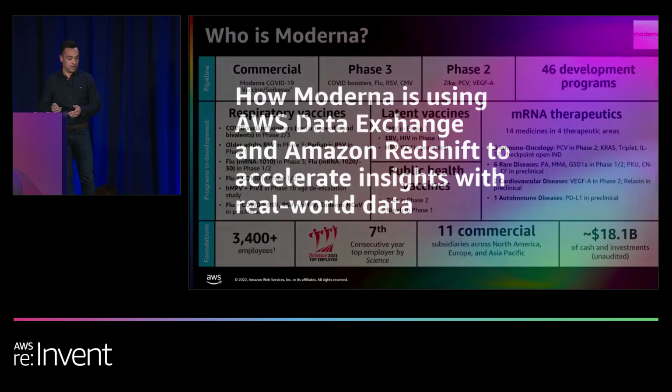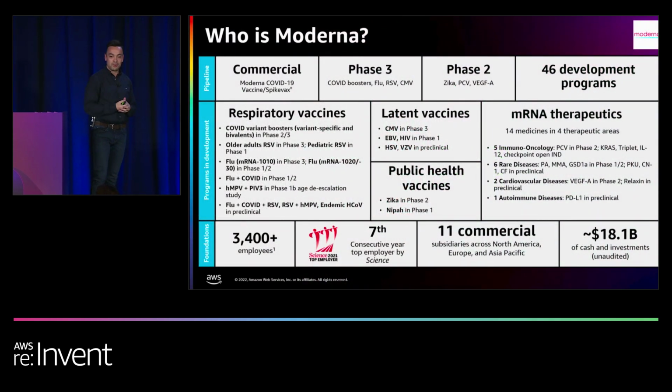So let's start by talking about who Moderna is. Probably some of you have heard of us, especially in the last couple of years. We make a vaccine called Spikevax. But we are a Massachusetts-born company. We were founded more than 10 years ago with our only mission to deliver on the promise of mRNA science to create a new generation of transformative medicines for patients.